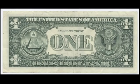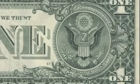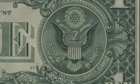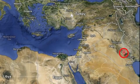On the back of a US dollar bill, there's an emblem of an eagle. In its talons, you have arrows, of course, a symbol of war, but on the other side, you have an olive branch, a symbol of peace. That's not so different than this object that we're looking at that's nearly 4,500 years old, an object known as the Standard of Ur, which comes from the city-state of Ur, which is now in present-day Iraq.